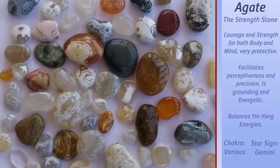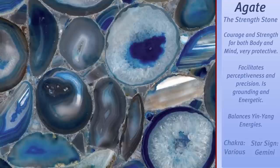Agate is known as the strength stone. Courage and strength for body and mind. Facilitates perceptiveness and precision. Is grounding and energetic. Balances the yin and yang energies within the body.